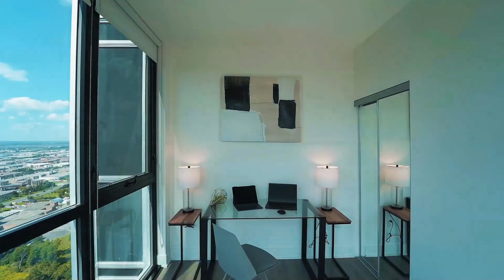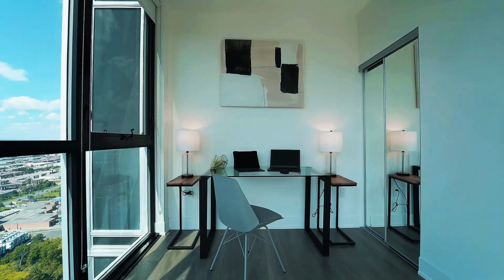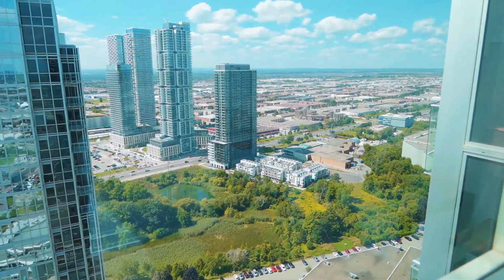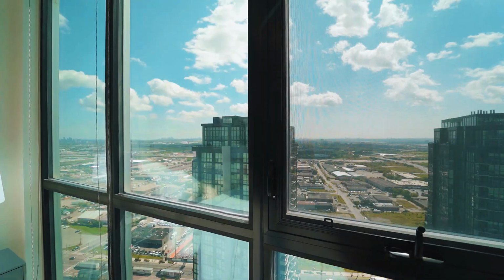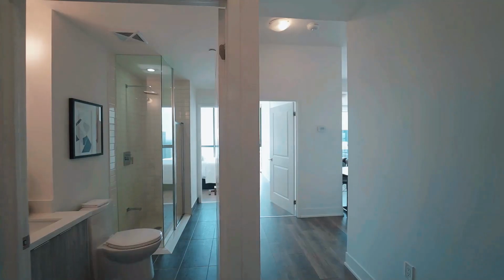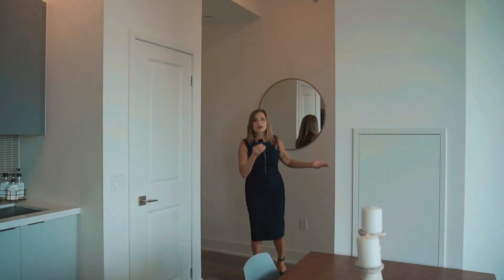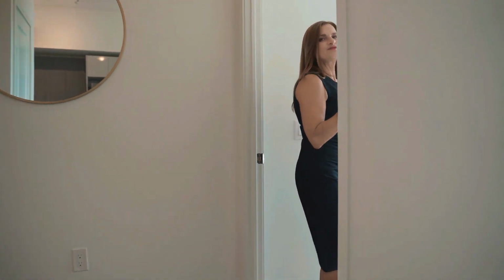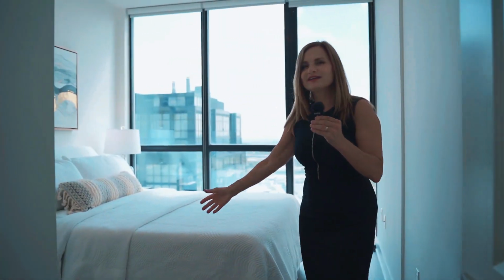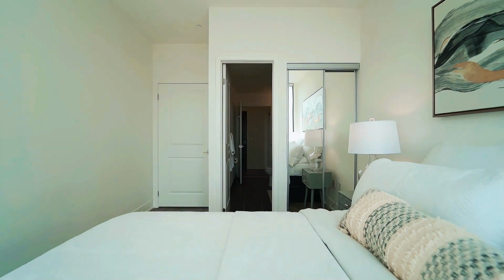Floor-to-ceiling windows, 10-foot ceilings. We could have a lovely workspace. We have lovely views on a park. Just very pleasant space. And then you have your other ensuite bedroom that we actually have furnished as the master. And we have here again floor-to-ceiling windows, beautiful queen bed, fully equipped with its own ensuite.